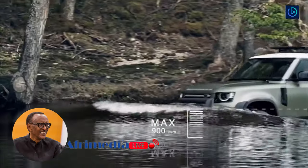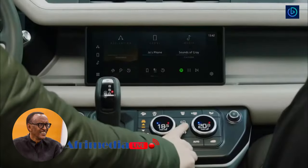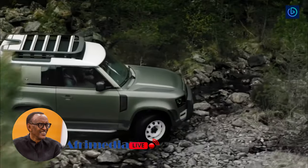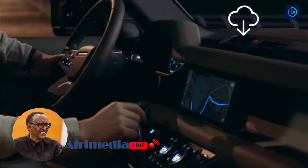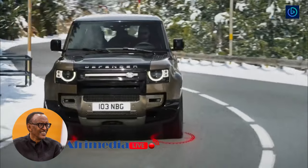In terms of technology, the Defender 130 features the latest PIVI infotainment system. This includes a large, attractive central touchscreen and a digital instrument display, both of which are modern and visually appealing. While the instrument cluster may not be the most feature-rich, it is clear and easy to understand.